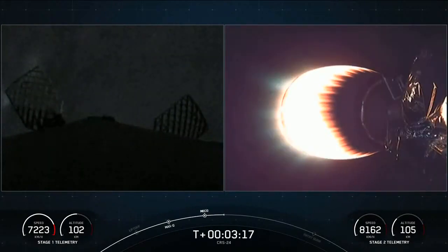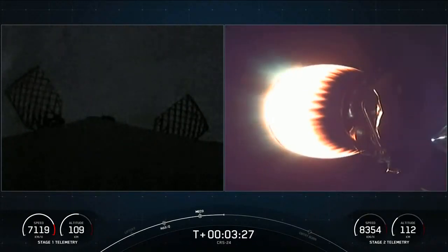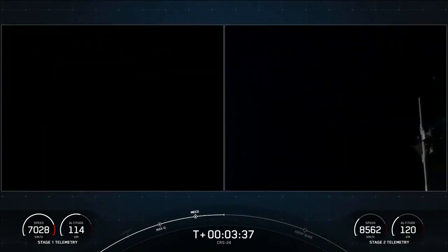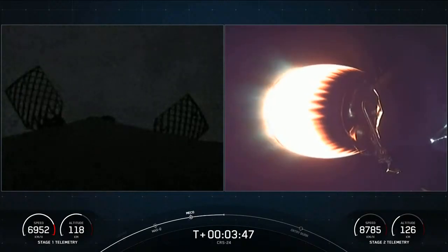So if you are just joining us, you're watching a live webcast for the 24th commercial resupply mission to the International Space Station for NASA. This is SpaceX's 31st mission for 2021 and the 5th Dragon flight to the International Space Station this year. A couple of views on screen. The right-hand side of the screen is a view of the Merlin vacuum engine on the second stage. The Dragon capsule carrying all of the wonderful holiday treats and science is on the opposite end of that engine. Again, that is continuing to run smoothly as it makes its way to orbit.